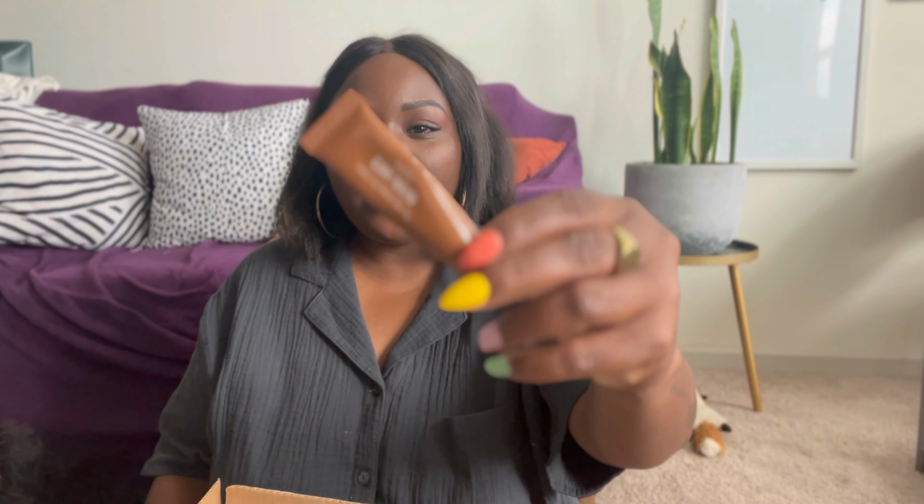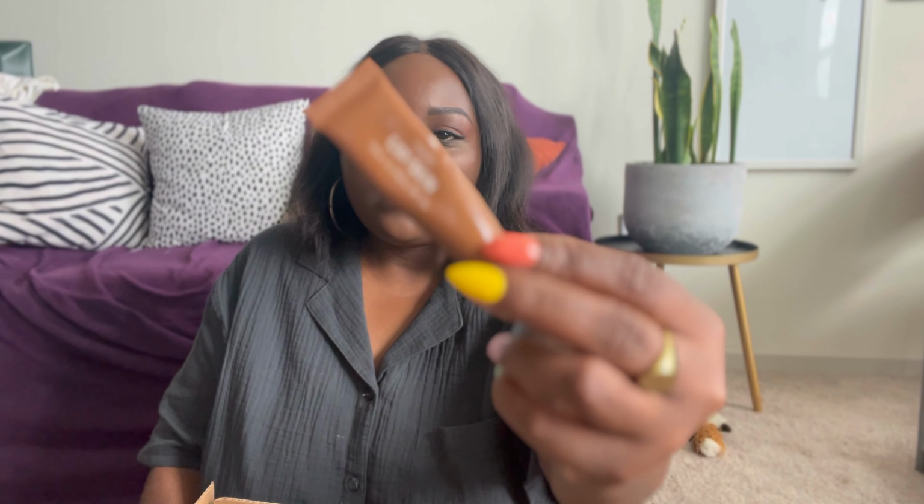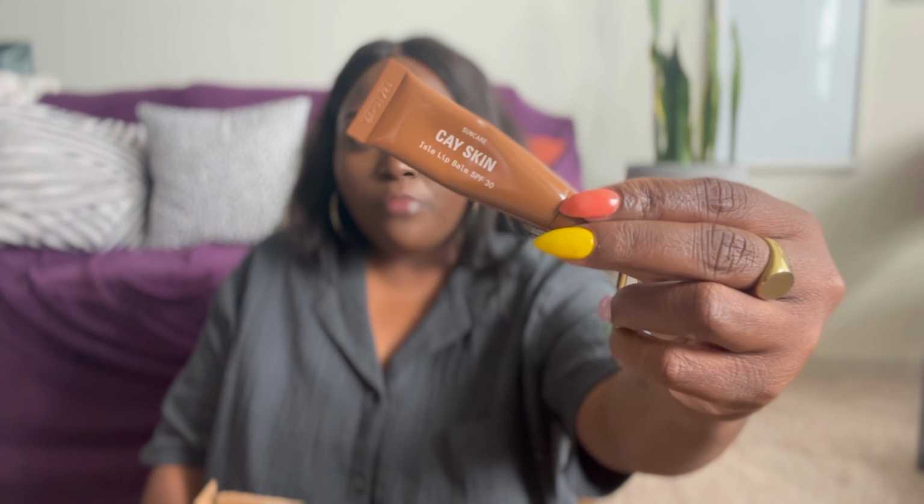So this is the K-Skin moisturizer. If it would focus, there you go. This is the K-Skin moisturizer. It has the same application top as Summer Fridays. You know, they redid theirs. And it also kind of smells like theirs. So I will say, when I do put this on, I get a little bit of a tingle on my lips. I don't know if that's a good thing or a bad thing.